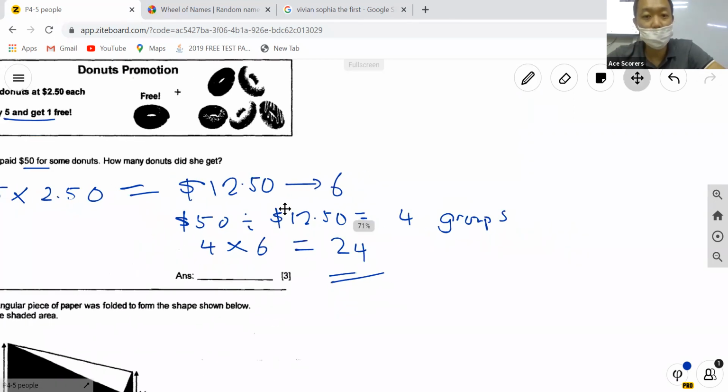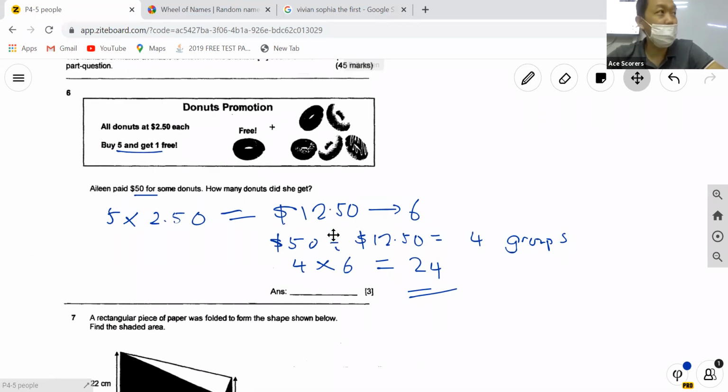Can I copy the one? Yeah, please copy this. Okay? Please copy this down.